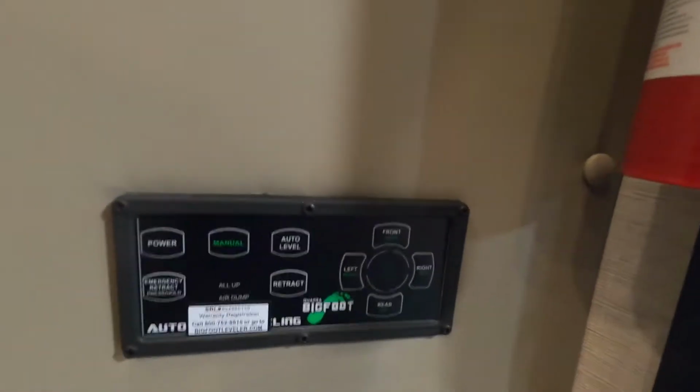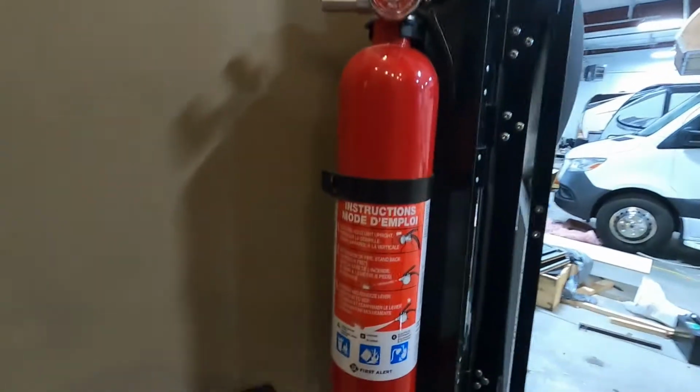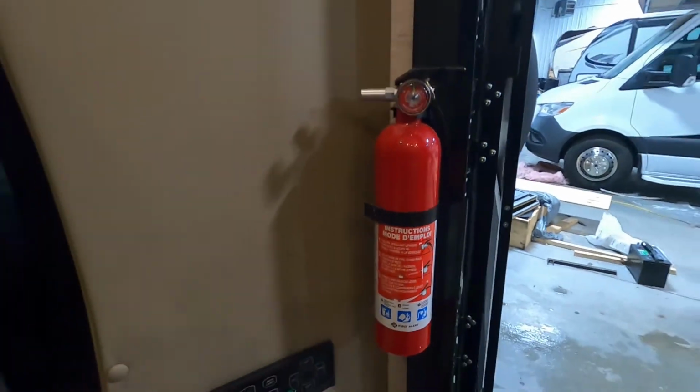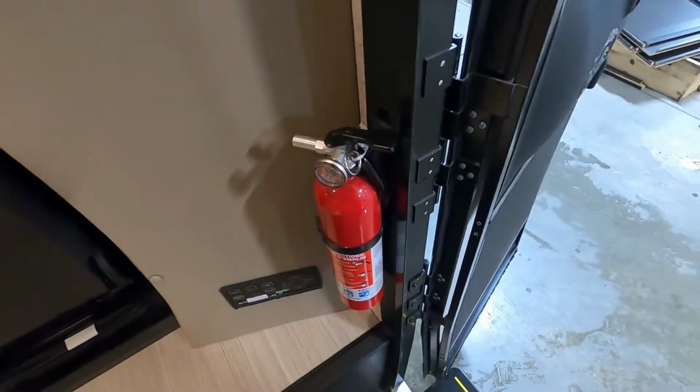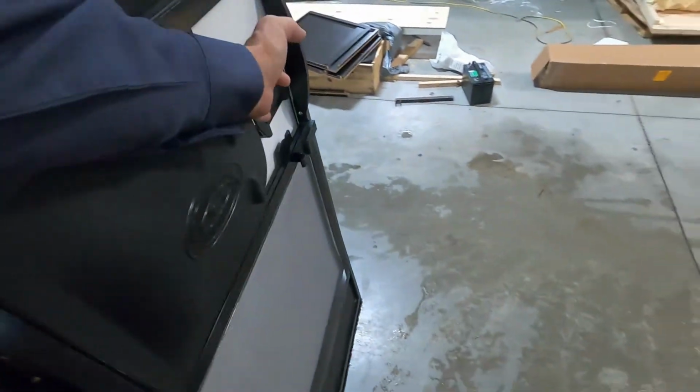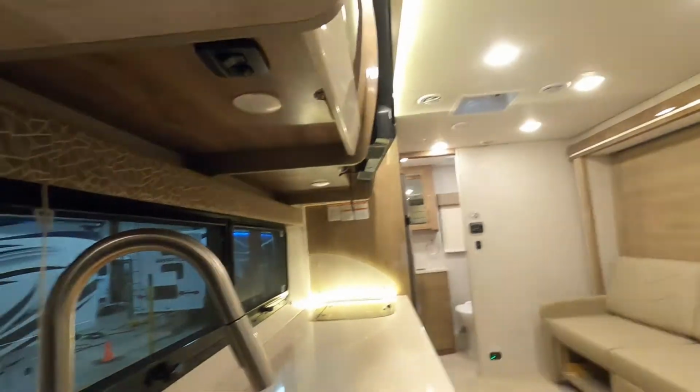Again, as you come in the door, your auto leveling system. You also have your fire extinguisher. Make sure that you and everyone that's camping with you knows that the fire extinguisher is located at the entry doorway in case of an emergency. Close our unit up. Show you there's your ceiling lights.